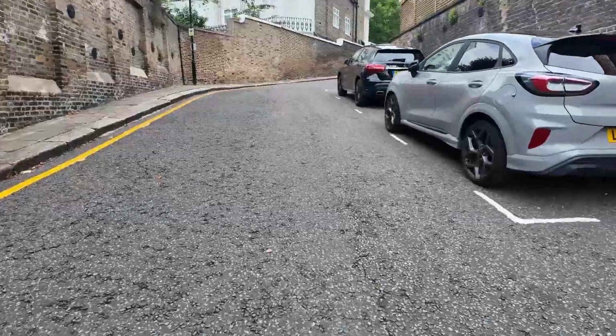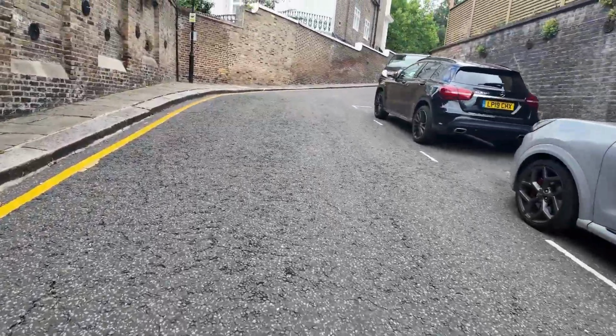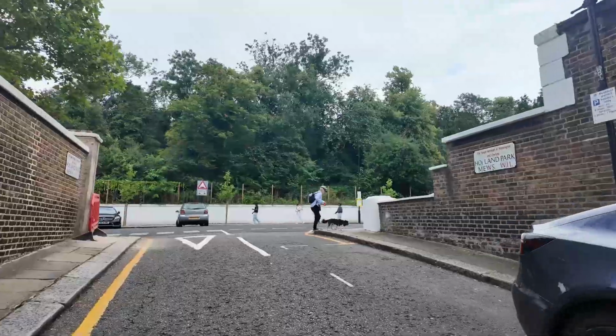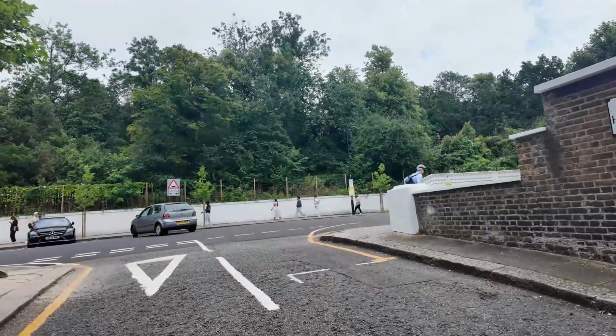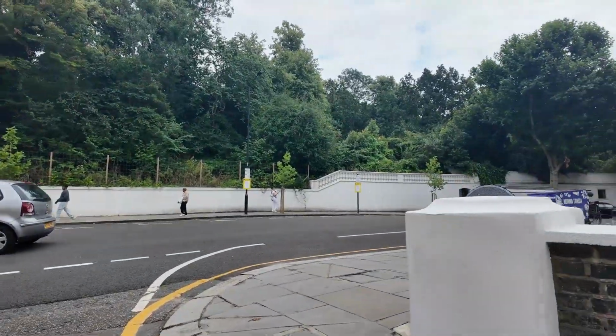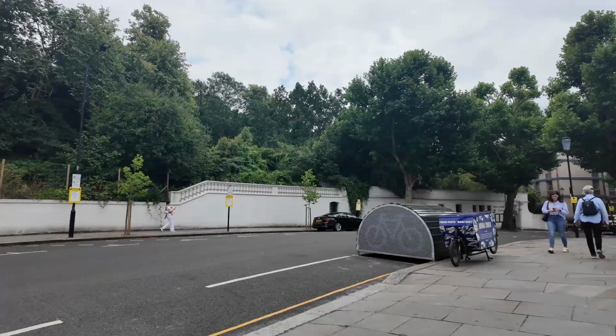Yes, it's a steep hill. Gosh. Oh, it's really warm today. So warm.